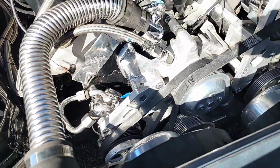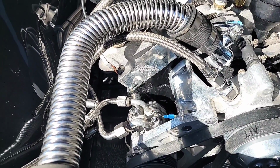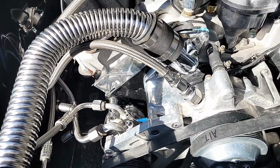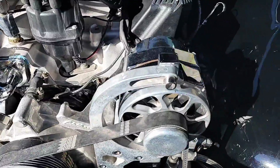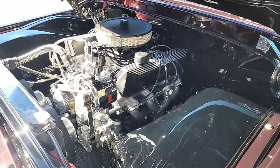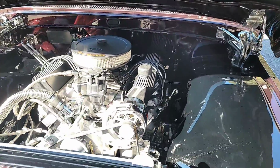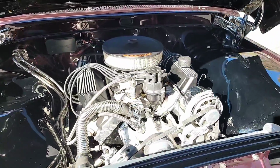You can see it's got Edelbrock Performer RPM aluminum heads. And again, a 390 big block. She's gorgeous, guys. A lot of money under the hood. And then underneath the truck as well, I've already gotten under there and looked.